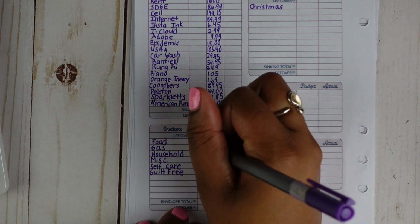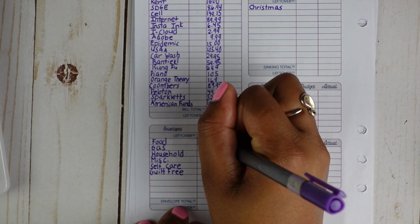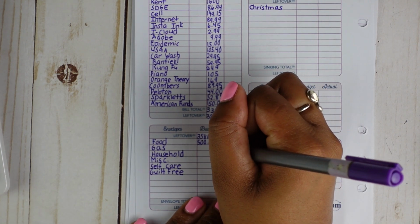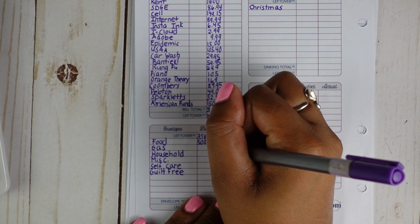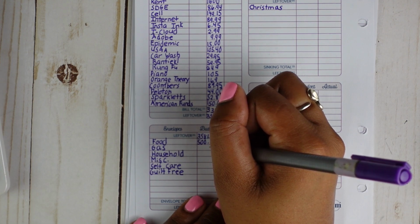Food is going to get $500. I still am going to keep my food budget at $500. I did decrease it. It has been a little bit hard keeping it at $500 or less. However, I do want to keep it at $500, and I do want to be more mindful of the things that I have at home.